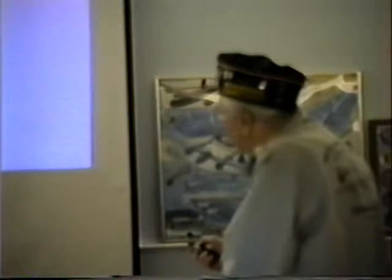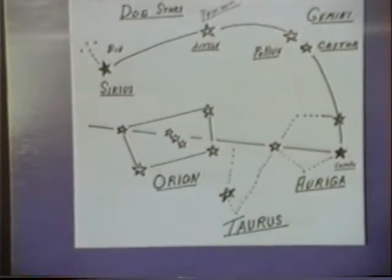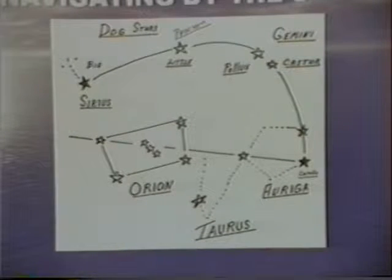But these, the belt of Orion, the twins here, and Capella, there's a line that went right through, and you had this whole circle, and that was one of the greatest parts of all the star groups that you use.